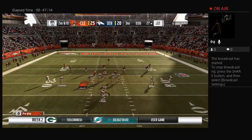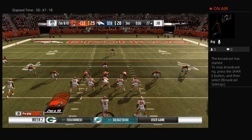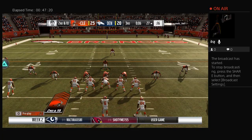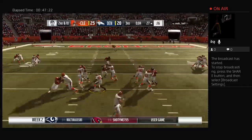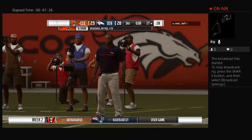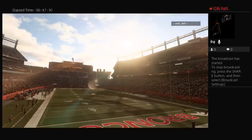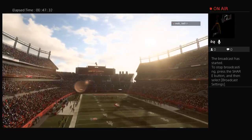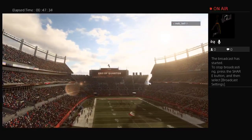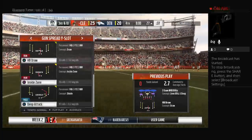Watch it now, Barney. Here we go now. 3-19. They'll run it now out of the gun. And he is met at the line of scrimmage, and he goes down right there. Big play coming up. Here's 3rd and 10. I would expect to see some pressure here. Welcome back now to Denver. It's the Browns football, and they've got the lead here as we start quarter number 4.